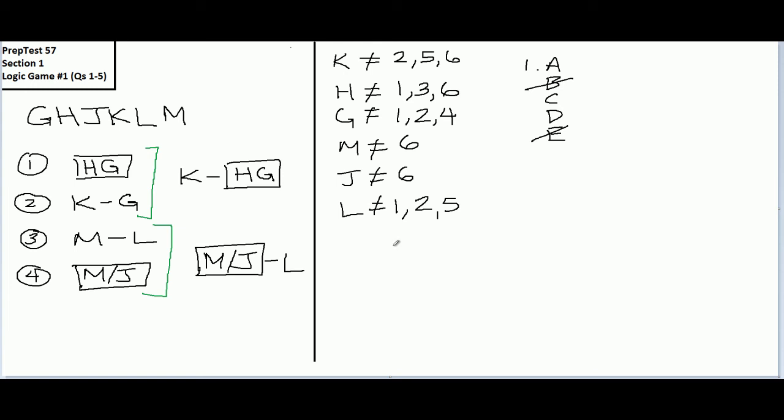Okay, let's apply this rule. M and J in some order have to be together, and they must come before L. So answer choice A, M and J are not together. Get rid of it. Answer choice C, M and J are together, but they're not before L. Get rid of it. So answer choice D is our answer.